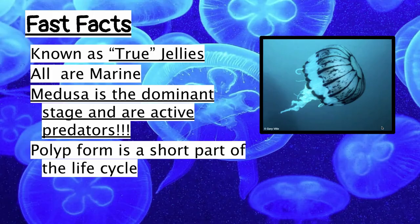So, some fast facts on these guys. They're known as the true jellies. That means whenever you think about a jellyfish, you're picturing a Scyphozoan in your head. They get their name because of their thick mesoglea that is part of their bell, and we refer to them as jellyfish. Scientists have been trying to change that because they're not really fish, so they actually refer to them more now as sea jellies versus jellyfish. But they're the true jellies. Whenever you think about a jellyfish, you're thinking about a Scyphozoan.